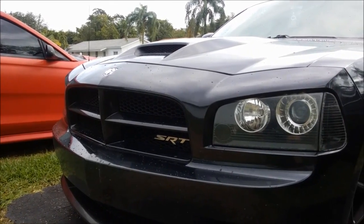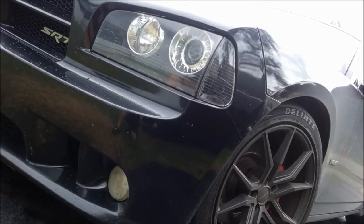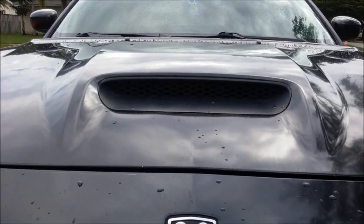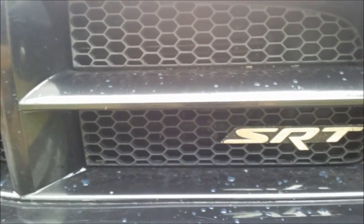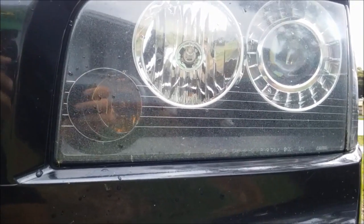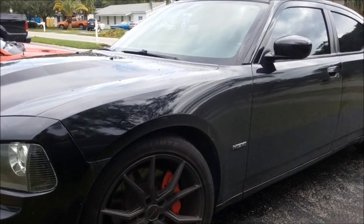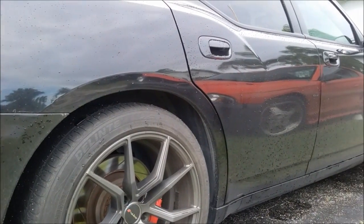Now, I want to make something very clear, and that is that Dodge absolutely makes, arguably, some of the coolest types of cars. They are known to make just some badass looking cars. Their cars scream America. Their cars scream muscle, style, power. They look like they're going 100 miles an hour just standing still. They look aggressive. There's no doubt about that.